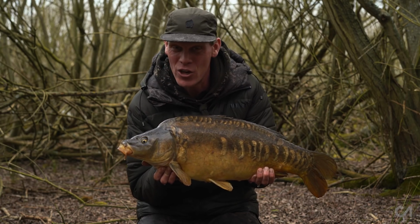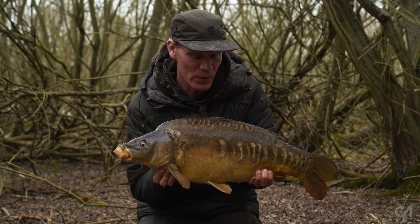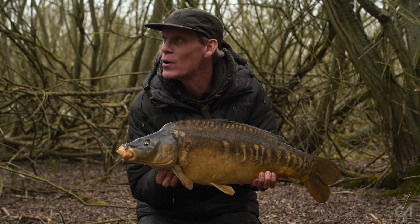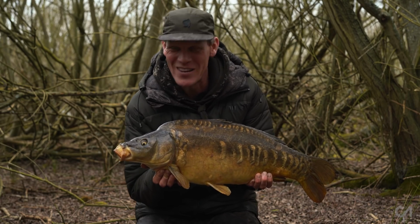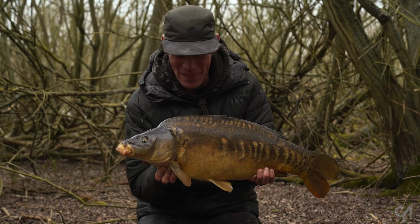The weather looks like it's changing quite quickly. We've got some big winds coming in. Definitely a bit of rain, it's already sort of drizzling. Hopefully I can get off this island before a torrential downpour, but yeah, mega.